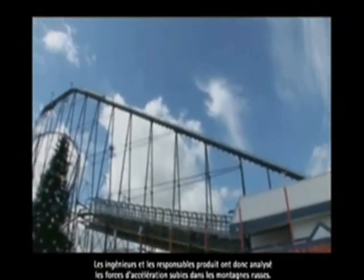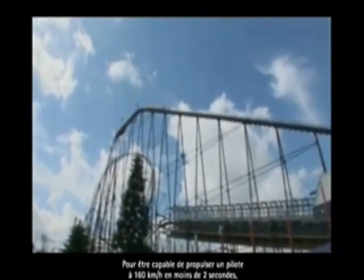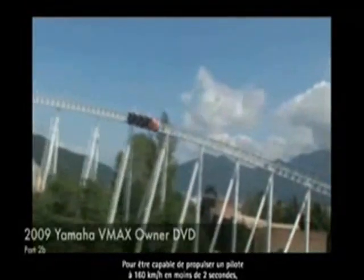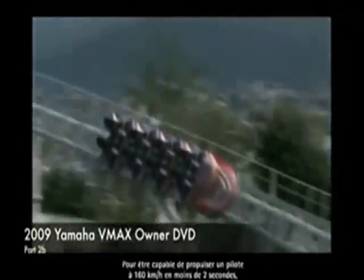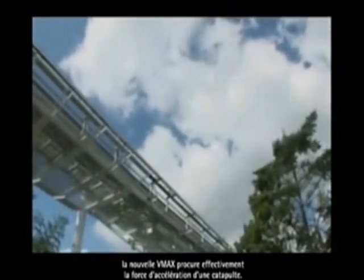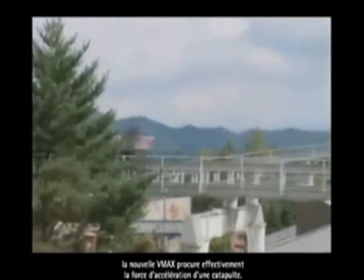So team engineers and planners study data on the G-forces associated with roller coasters. Able to propel a rider to a speed of 100 miles per hour in under 2 seconds, the catapult-like launch provides the G-forces and acceleration that the new VMAX would need to harness.